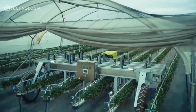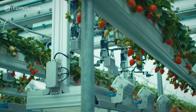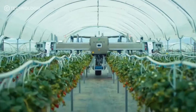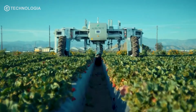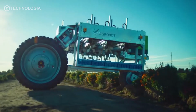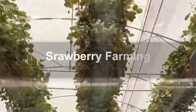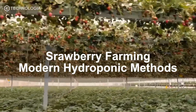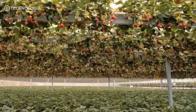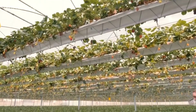This is a big robot harvesting strawberry fruit. There is something very interesting about the harvester robot innovation. Those are the method and process of strawberry farming with modern hydroponic methods. Maybe all of you are familiar with the hydroponic growing method, right?